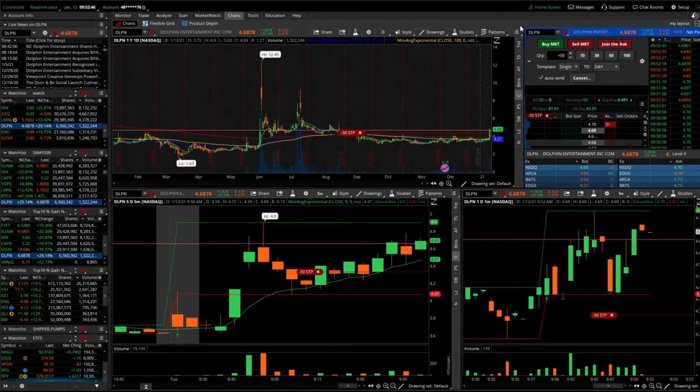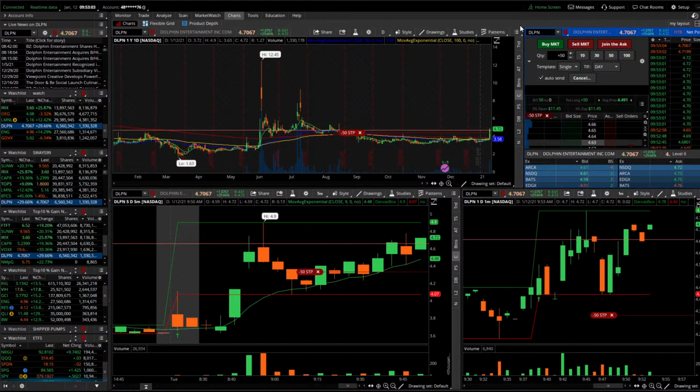So we're right here at this resistance. We're just waiting to see what's going to happen. We're going to get a little bit more buying volume. Getting a good little whiff of that resistance. Just a little tinge of resistance fumes.